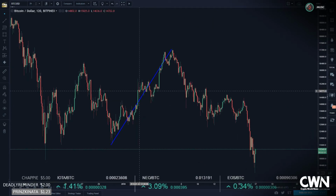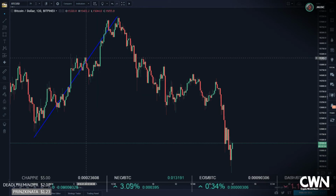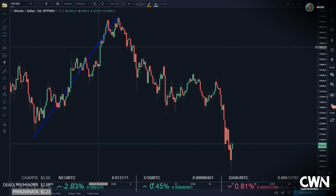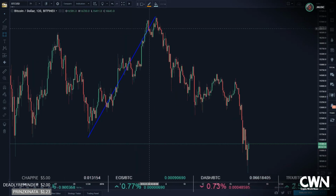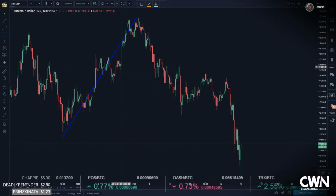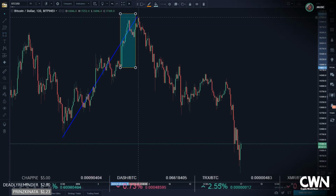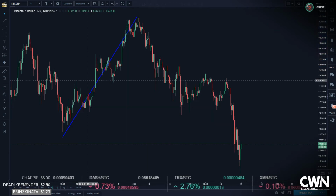So just explaining losing the high. You have this trend or a leg. It's what I call a leg. And what I do is I mark the move that takes me to the high. So like this area right here. From there to there is the move that took me to a high. Does that make sense?